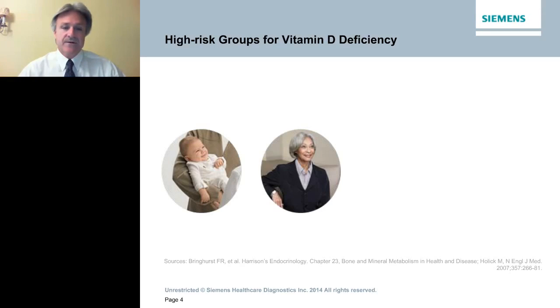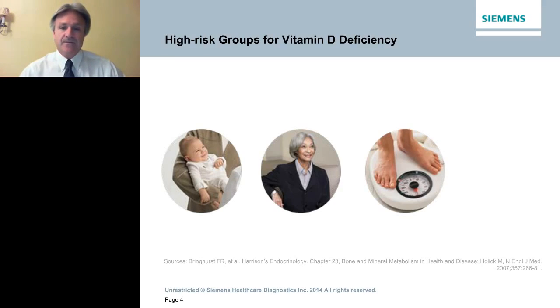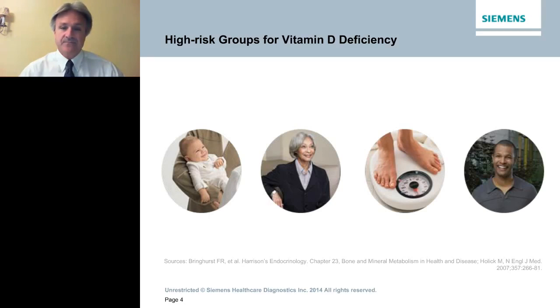Older adults have reduced 7-dehydrocholesterol, so they cannot synthesize vitamin D as well as younger adults. Also, their kidneys are less able to produce the active hormone 1,25-dihydroxyvitamin D. Obese individuals are at risk for vitamin D deficiency due to the fact that vitamin D is solubilized in fat and is therefore not able to be transported through the body. And also, dark-skinned individuals are at risk for vitamin D deficiency due to melanin content in darker-skinned people, which absorbs the sunlight, therefore not allowing the UVB to be absorbed.